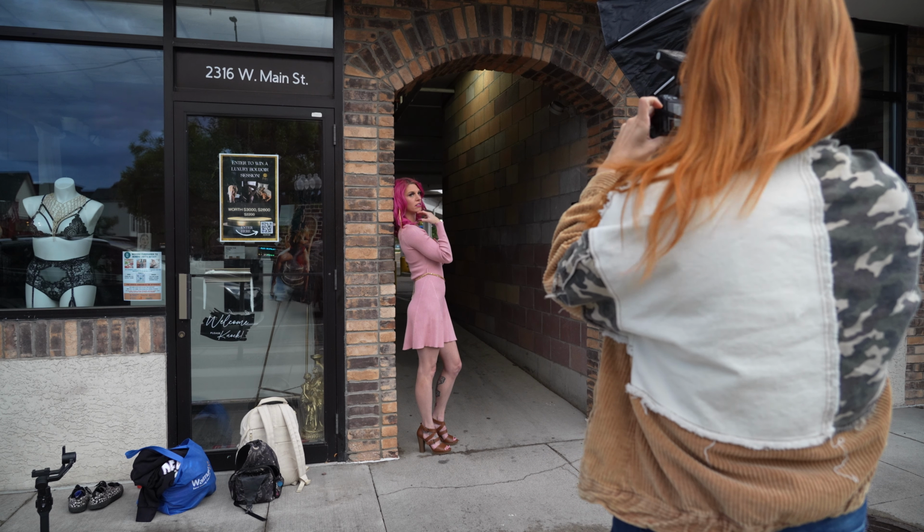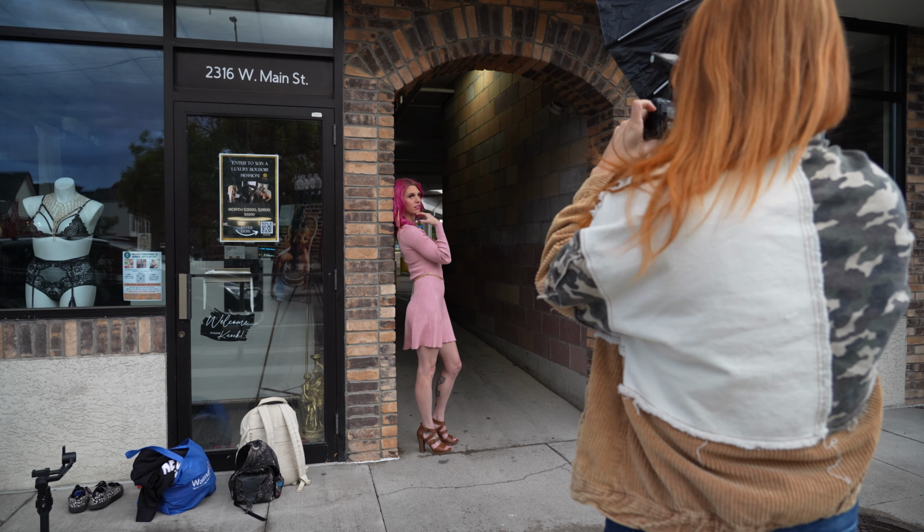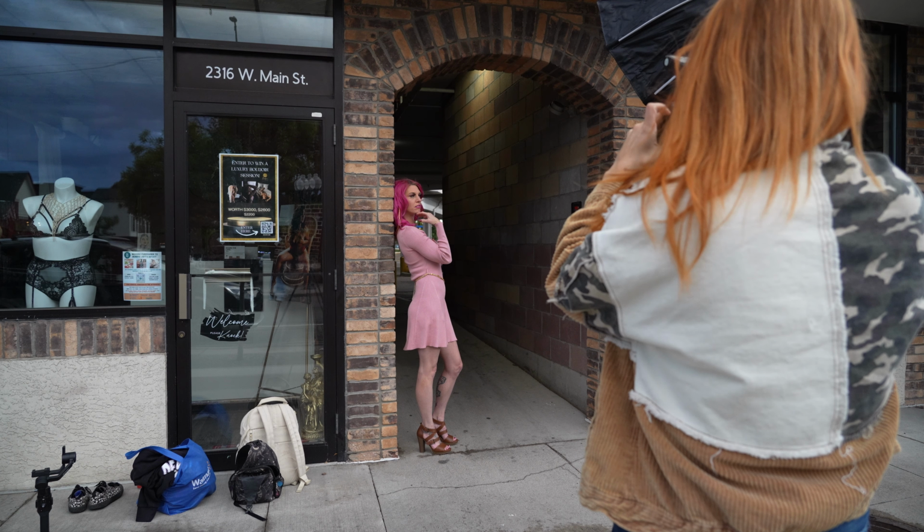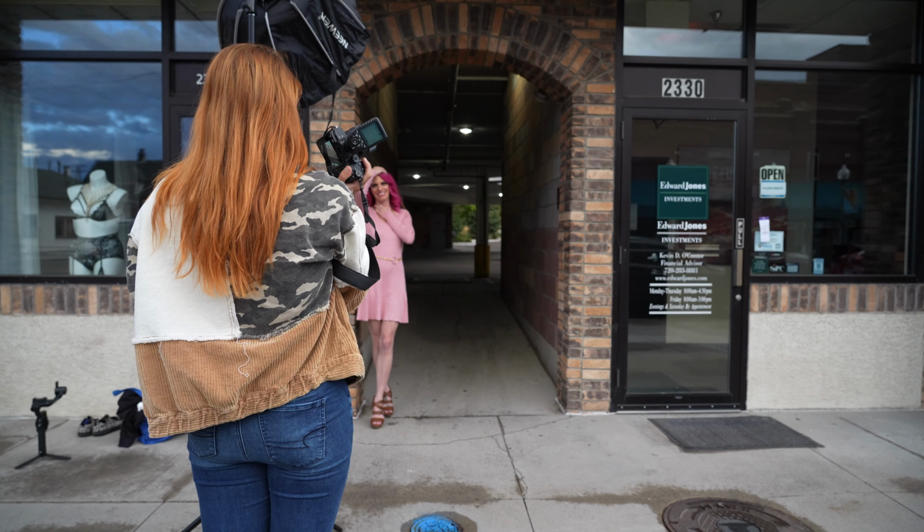Once you have gotten very comfortable in front of your friends and family to take their photos, I would highly recommend to start networking and build your clientele.